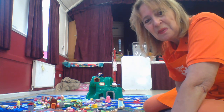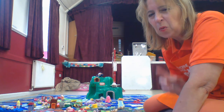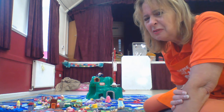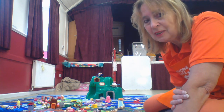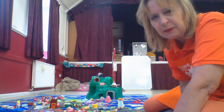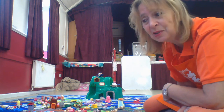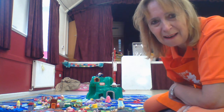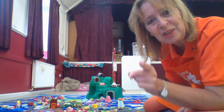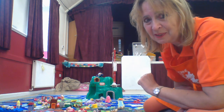It's up to you how you use this area, because we will watch you and see what you like playing with. And if you tell us what you want to play with, we will make sure that we have it out. So if you want the dinosaurs out, ask us, we'll get the dinosaurs out. If you want Peppa out, tell us, we'll go and get Peppa out for you. It's your preschool, it's your choosing what you want to do.